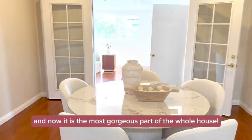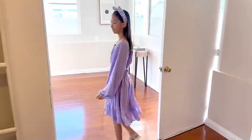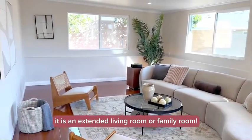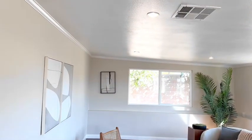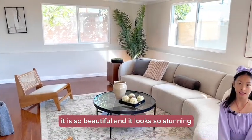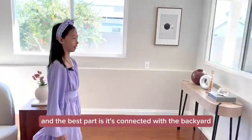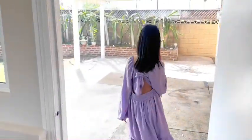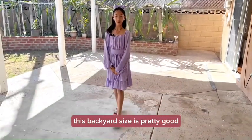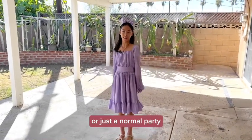And now it is the most gorgeous part of the whole house. It is an extended living room or family room. It is so beautiful and it looks so stunning. And the best part is it's connected with the backyard. This backyard size is pretty good and it is perfect for a Thanksgiving party or just a normal party.